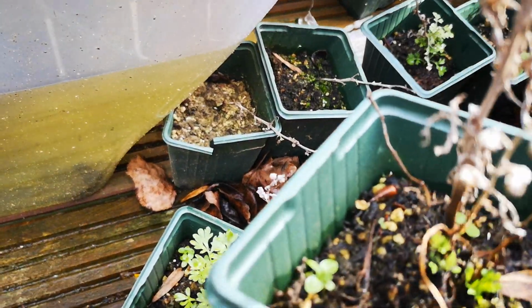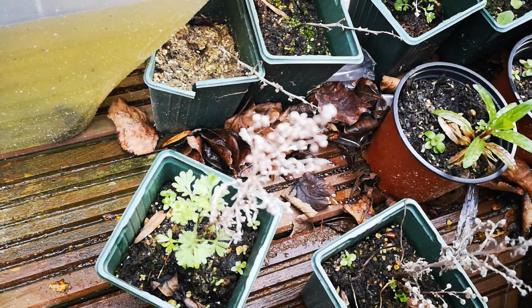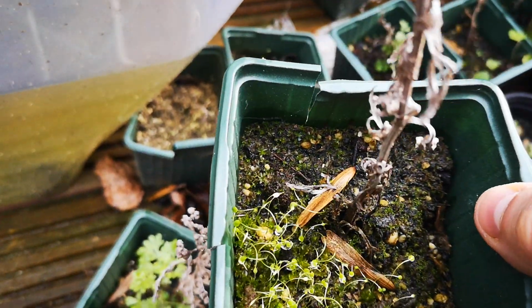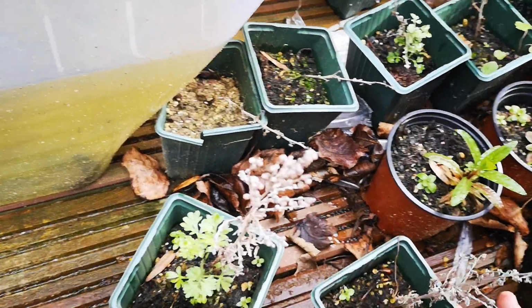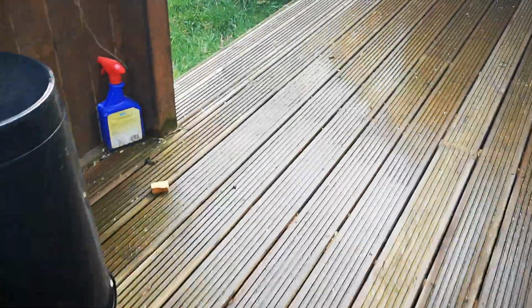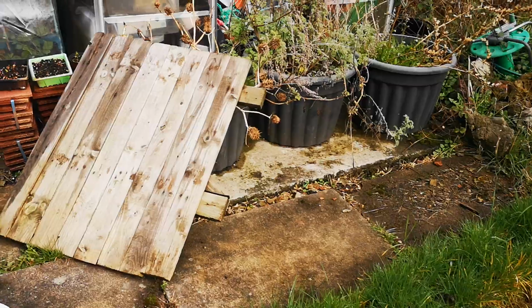Oh no, there's a bit of growth on that one actually. So yeah, some of these that look like they might be dead, I'm probably going to just leave them for a bit longer and see if anything comes of them. But yeah, a few have survived. We'll go have a look at the mother plant now. Let's have a look at these.